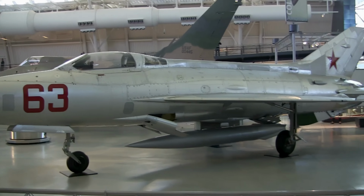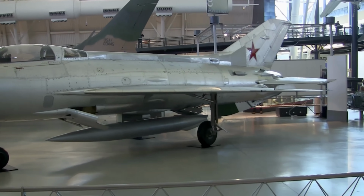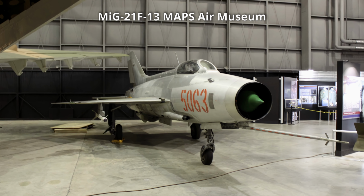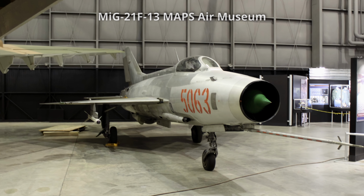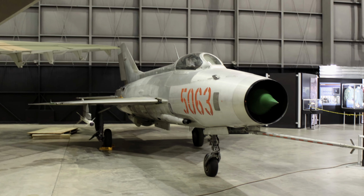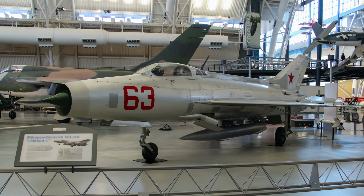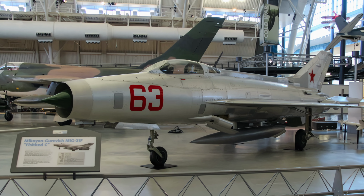This combat included the first encounter between the MiG-21 and the Lockheed F-104A. It was met over North Vietnam by American forces, which established a kill advantage of 5.5 to 1. The U.S. Air Force donated this MiG-21 F-13 to the National Air and Space Museum in August 1990.